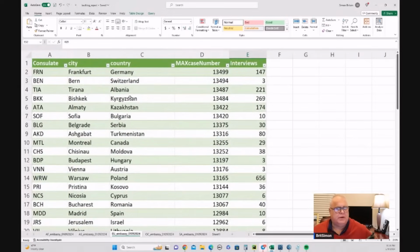And then at the other end of the scale, like good embassies, Warsaw's doing great, 656. That's good news for the people that have been allocated to that embassy. Frankfurt is 147 cases, right up to date. Not a problem there. There's some good activity in Tirana, Bishkek, Almaty. Those are doing well, right? So Kazakhstan not doing so well on Asian cases, but doing fine on EU cases, right?